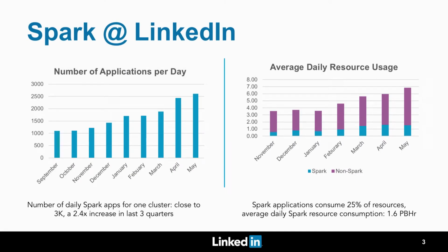Spark has been becoming more and more popular at LinkedIn. Over the past year, we've seen a rapid growth in the Spark workloads running on our clusters. This slide shows a growth trend for one of our clusters. We measure Spark usage using two metrics, the number of applications per day and also the average daily resource usage. For this cluster, we can see that the number of daily Spark applications has increased by a factor of 2.4 times over the last 3 quarters.